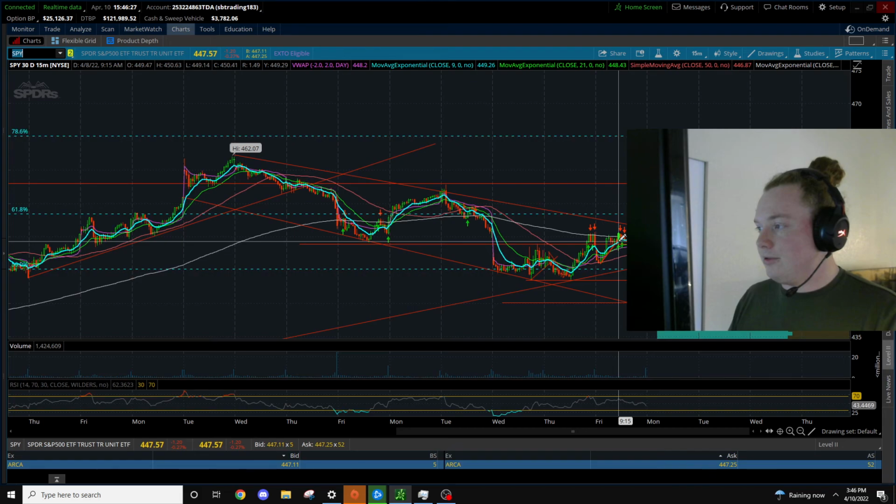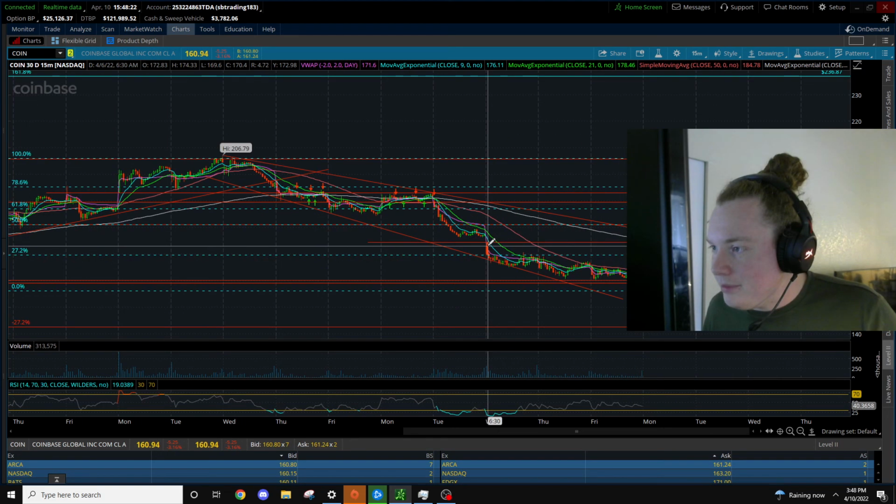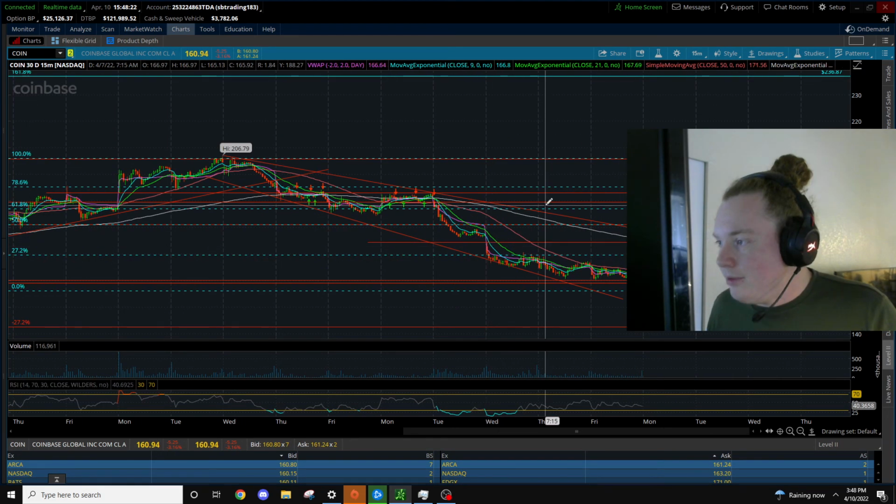That would lead me to believe that we're going to go up and test 170. If we break that, we can test 174 and then go up to fill that gap. Coinbase only looks like one gap. So it's basically at support like everything else is right now, support being right above the gap fill. Break that, I imagine it'll be immediately down to 156 to fill the gap.